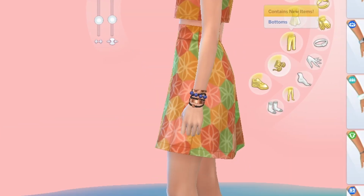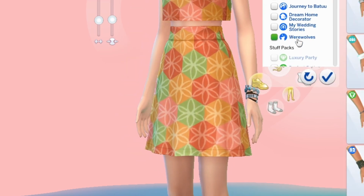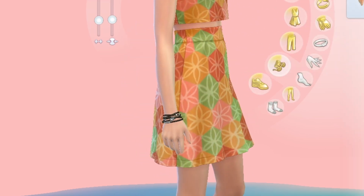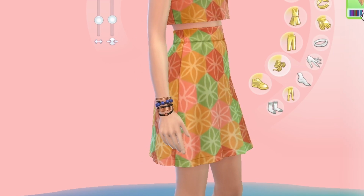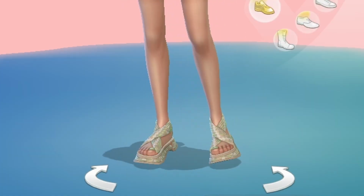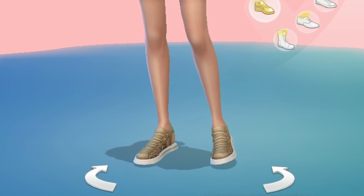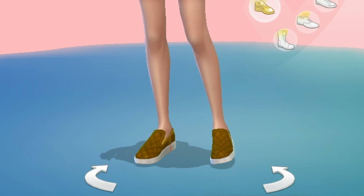It also includes 3 different types of bracelets. I think there's 2 of the same. You can just put them on either hand, but they're beautiful. There's some with beads and then there's some with string, so you can get the best of both worlds if you prefer something a little bit more fancy. The shoes also do have a range. There's about 6 different ones, so you have some different varieties that you can use wherever your sim is.